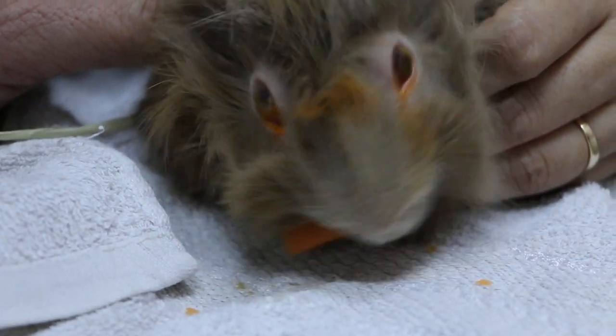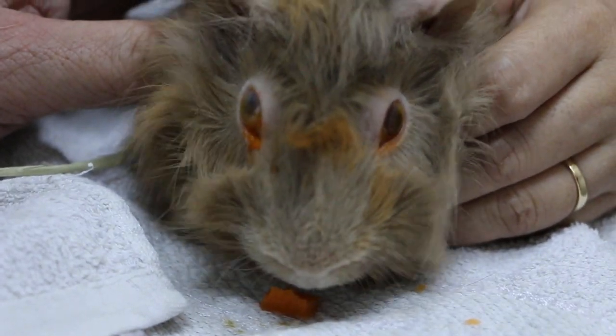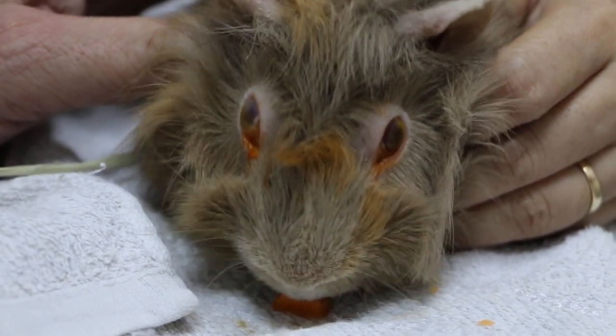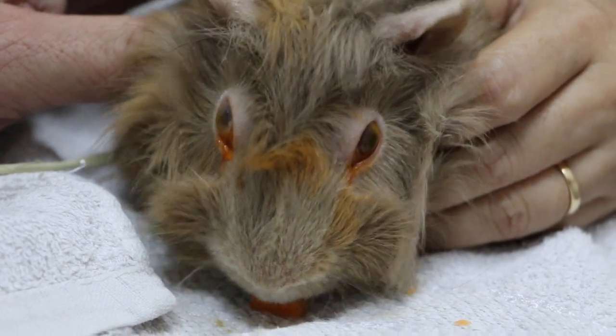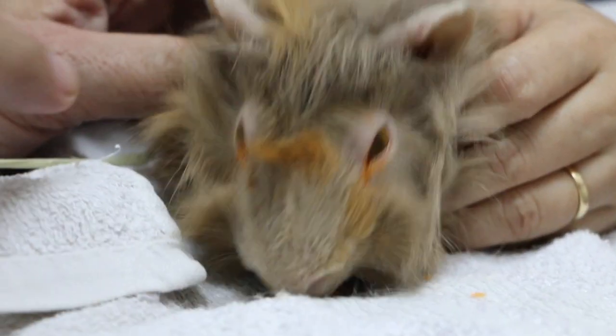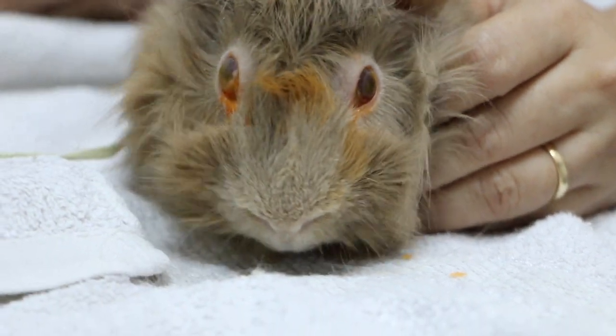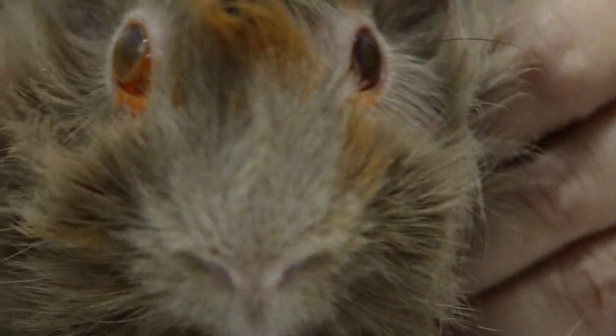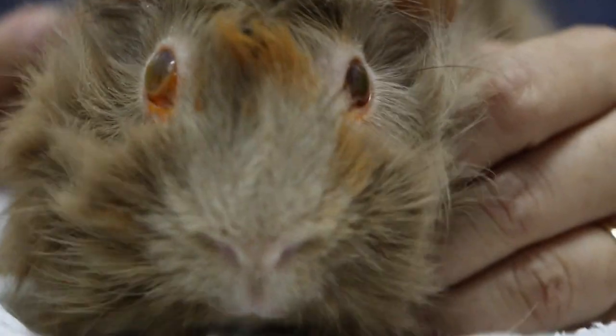So to prevent any more of this development, the best is to separate them from now. And then I give an eye drop to bring down the inflammation on this side. This side is unlikely to recover, but it may recover, but not 100%.